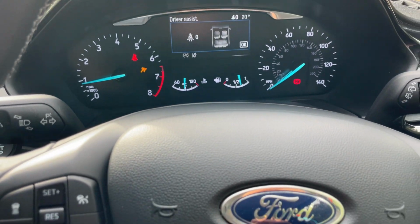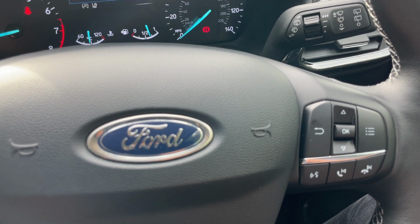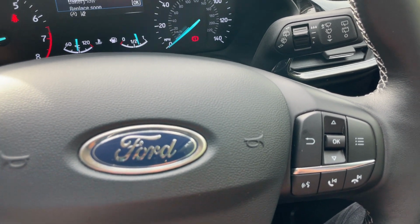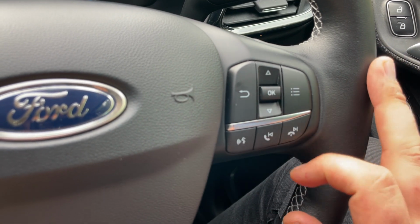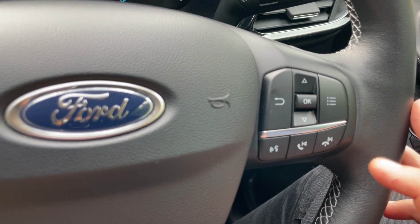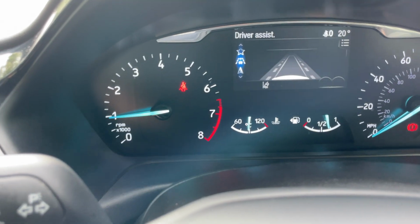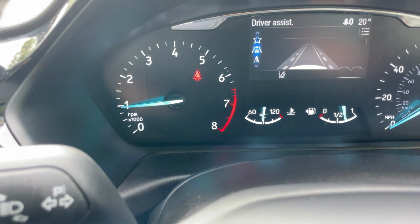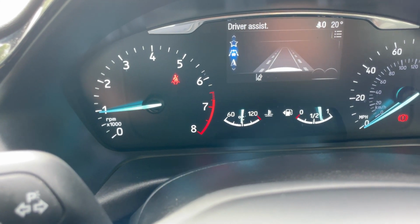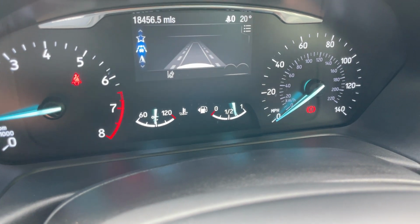To begin the interior tour, I'm going to give you a quick guide around the steering wheel and the driver display. For the driver display, I'm going to be using the menu, the OK and the return button on the right hand side of the steering wheel. So let's begin. The left hand side is an RPM times 1000. This counts the revolutions of the crankshaft and gives you a display of the engine power. Below we have a coolant temperature sensor and we have a fuel gauge.